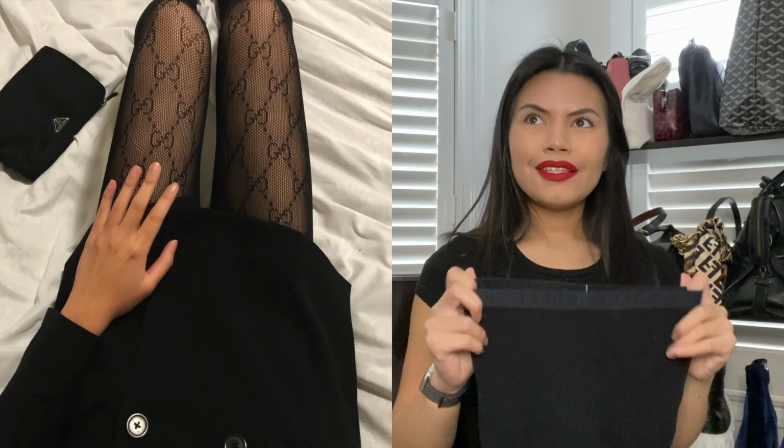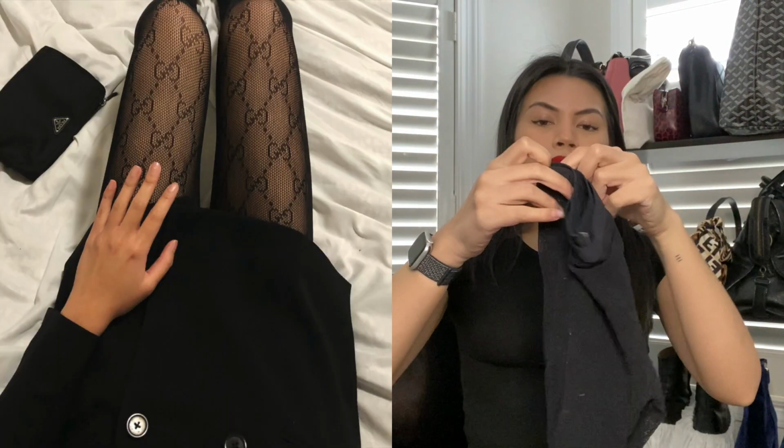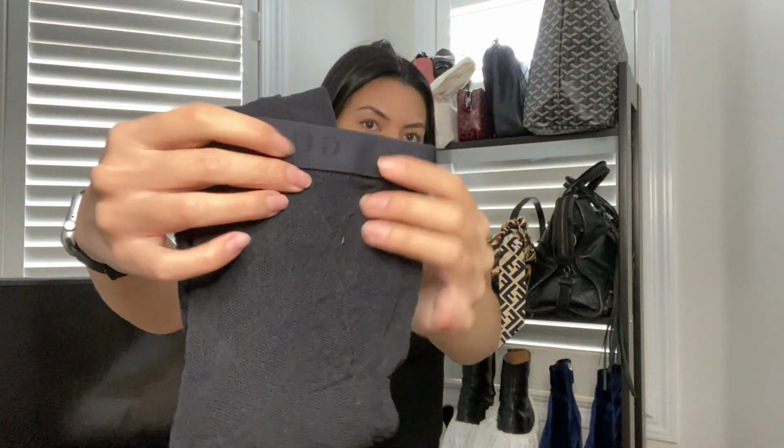I'm just going to show these as well. These are my Gucci EG interlocking tights. I think you guys have seen these on Instagram. I bought these in 2019, and Chrissy Teigen wore hers on inauguration day, so I love Gucci.